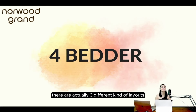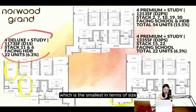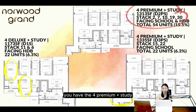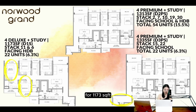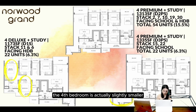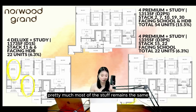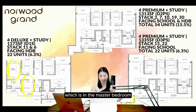For Beda, there are actually 3 different kinds of layouts. So over here, 4 Deluxe Plus Study, which is the smallest in terms of size, 1173 square feet. You have the 4 Premium Plus Study in 2 different sizes, 1313 square feet and 1335 square feet. So in terms of difference, for 1173 square feet, you just need to take note that the 4th bedroom is actually slightly smaller. In terms of master bedroom, it doesn't come with a walk-in wardrobe. Otherwise, pretty much most of the stuff remains the same. And also they don't come with an additional balcony in the master bedroom.